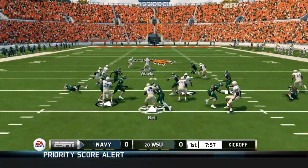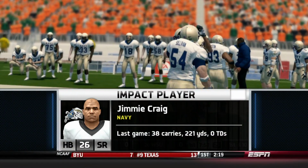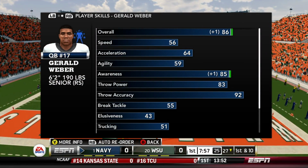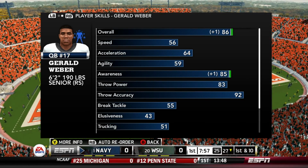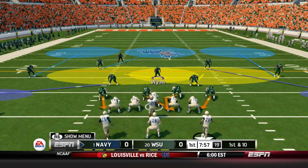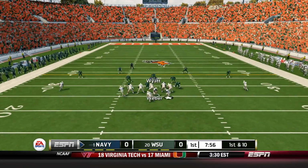So let's get this game underway as we kick it deep to Navy as they start out with the ball. This triple option offense is lethal, but last year we did beat them, so we know how to beat them. But they have a running quarterback that is a pocket passer, Gerald Weber. Now look at him. He cannot run. He's 56 speed, 64 acceleration. Definitely a different looking quarterback than Navy is used to having. So this is going to be an interesting game.